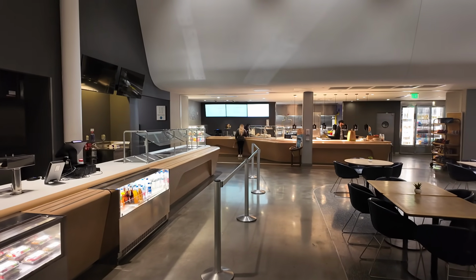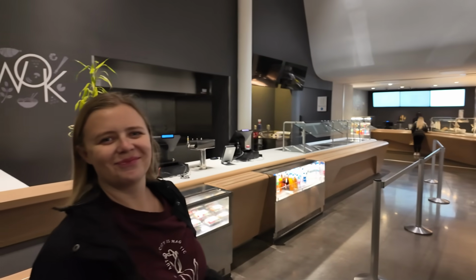I do like how instead of it being a formal restaurant in here, it's kind of quick service, grab and go, isn't it? It's so much easier. Sometimes when you've come back from the park, you don't want to be having a big sit-down dinner. You just want to be able to get something on the go. So they do burgers, wok bowls and pizzas, which is really good.